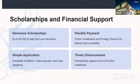to fund your education, and we have flexible payment. So during our application process, you will pay 8,000 upfront when you complete the application and to receive the CAS letter. But after that, you can pay in installments, because some universities will require the student to pay 100% on the first day to get the CAS letter, and we tend to be flexible on this one. Very simple application.